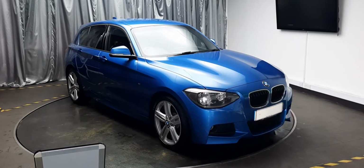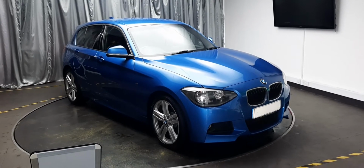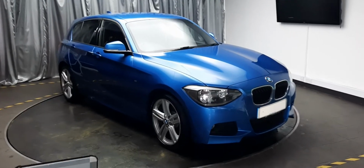This 2014 BMW 1 Series 118D M Sport. It's a 2-litre diesel in gorgeous blue. Let's have a look around.